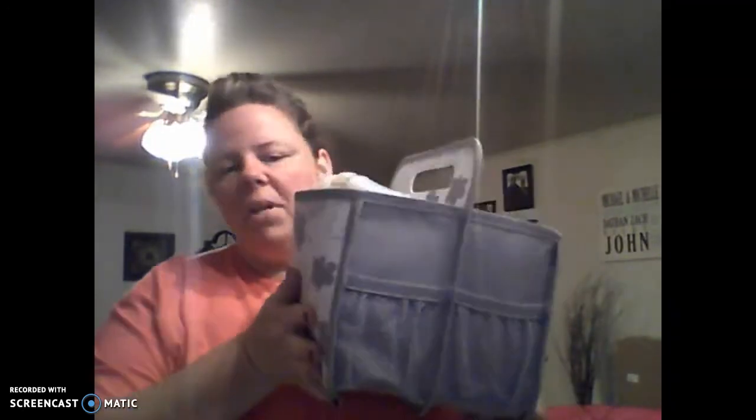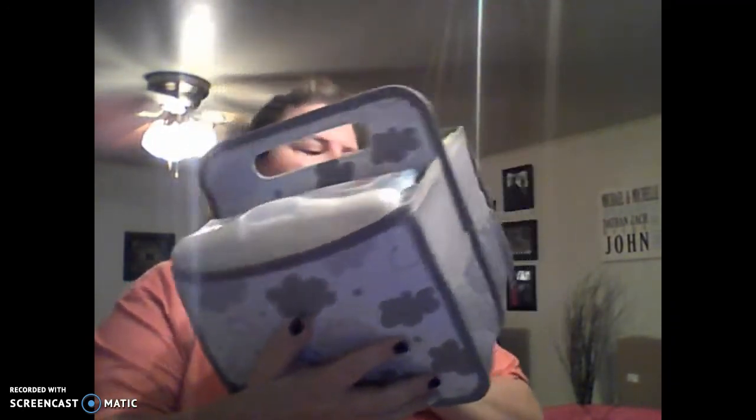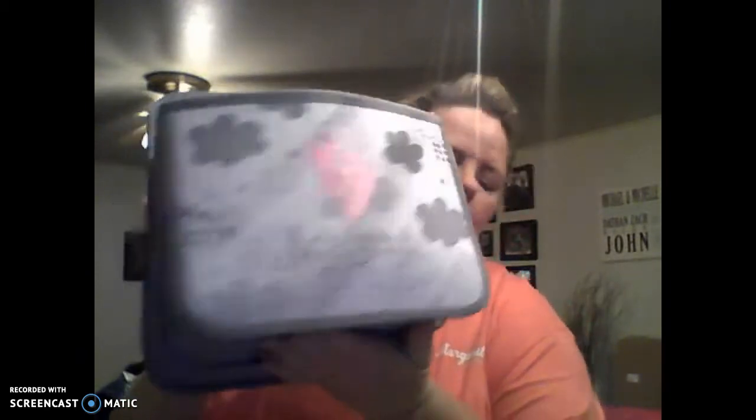So that's 35 bucks, but you get it for free. And then we have the double duty caddy. And I actually have this one here set up because I'm giving it as a gift. But it's 25 bucks. Let me show you the embroidery on this. Is that not freaking adorable?